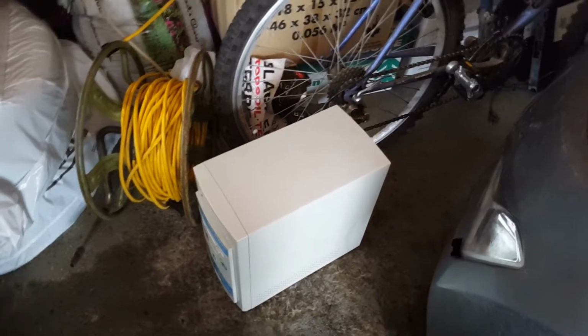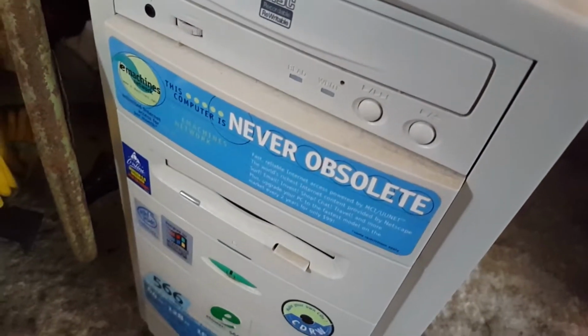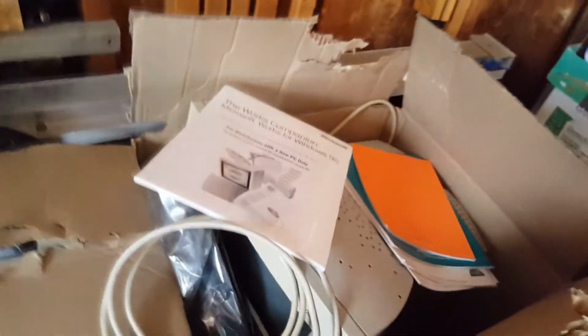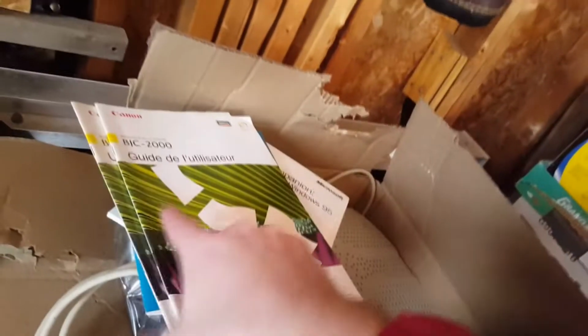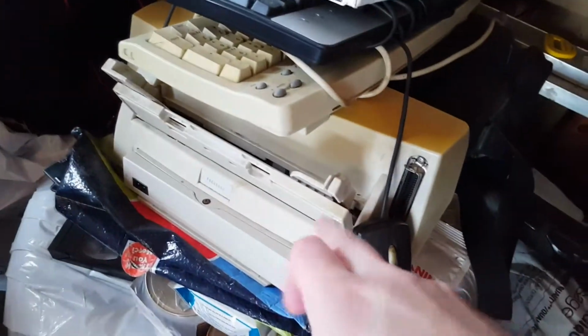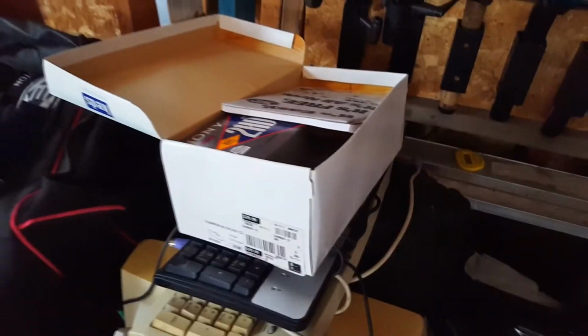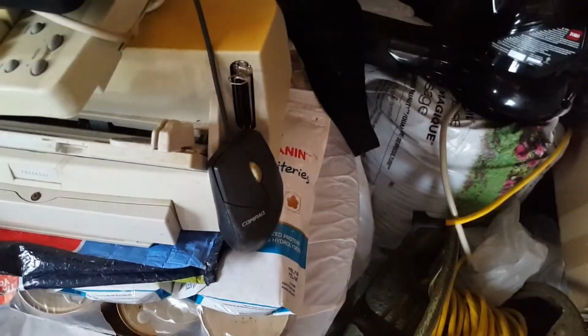Yeah, I got myself in trouble. Another freebie. A freebie that is never obsolete. Of course, it's not just the tower. I've got all of the documentation, which I believe is what all this is. Right here, you know, the manuals, Microsoft Works Companion for 95 apparently, even though this shipped with 98. But I got the manuals for the printer that it came with, which I also have. It's sitting right there. With all that, there's all of the software, including the restore disk, a couple keyboards, mouse. So, not bad for free.